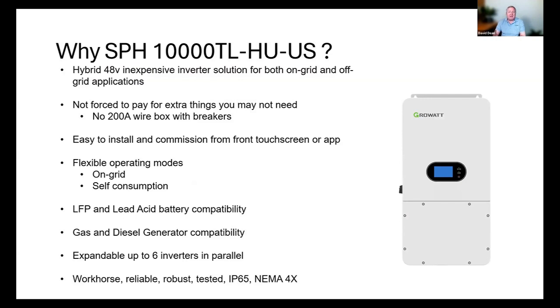So why buy this one? There's a lot of options out there. Why buy the SPH? I've pulled out a couple of things that jump out to me, and then we're going to do a comparison. The good news is it's an inexpensive hybrid solution, good for both on-grid and off-grid. And in this solution, you're not forced to pay for things that you may not want or may not use. We'll talk about that in a moment.